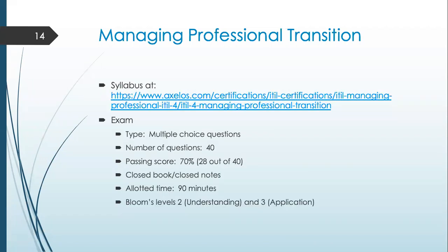Again, the syllabus is available on the AXELOS website. And again, multiple choice questions, only one answer is correct. If you are familiar with previous iterations of the ITIL exams, the intermediate exams had gradient questions. That is no more. None of the exams are gradient. It's all one correct answer.